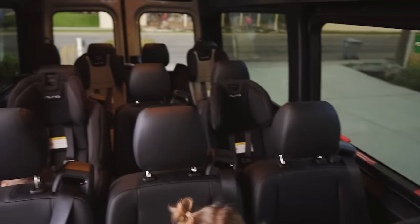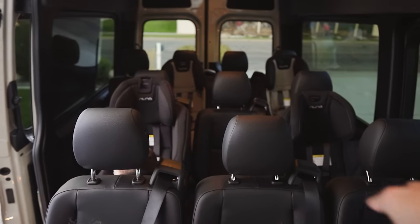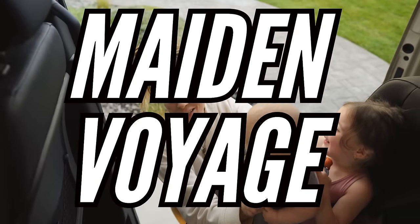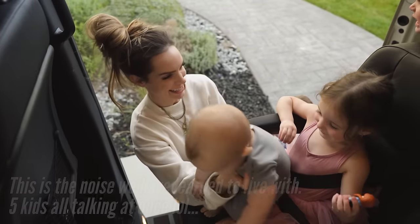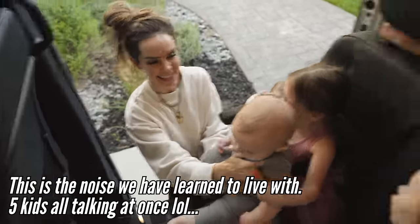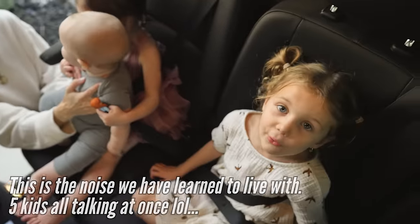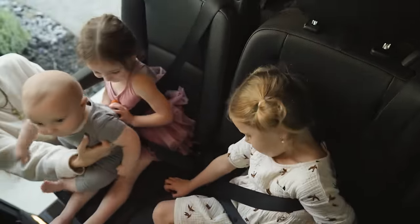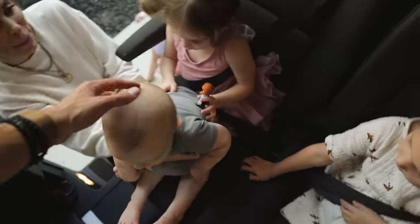Oh, here's a quick view of all the car seats. Asher, two kids. And it's already loud, let's go. Going on the maiden voyage. All the kids. Yeah. It's already a party bus. Okay, you gotta get in the car seat. No, you and Reese are not in car seats. Okay, let's buckle up. Let's put Asher in his car seat first. Baby, let's go.